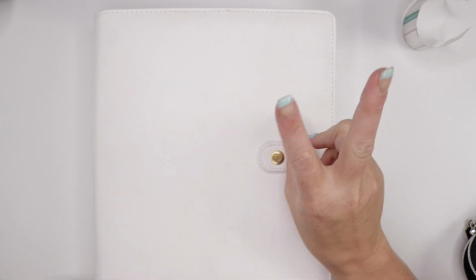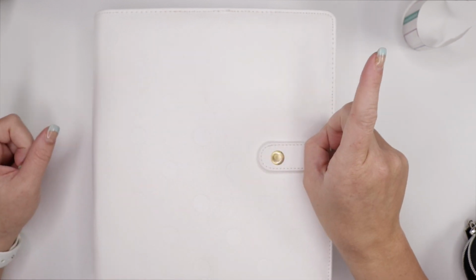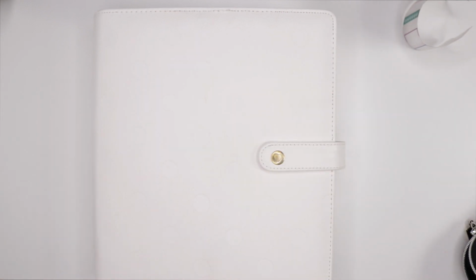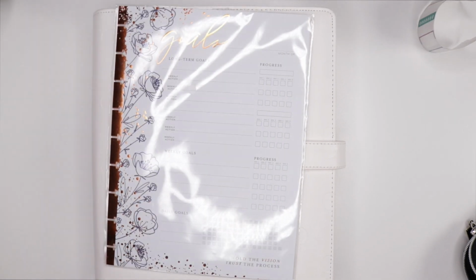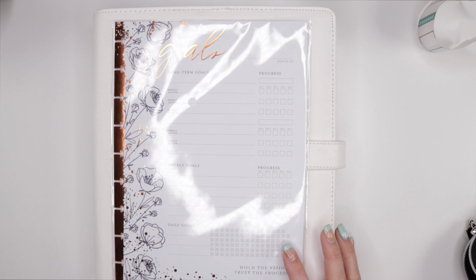All right, number two. Number two way to optimize productivity: goal setting. If you do not have a plan for your day with goals in mind, you will not do very well with your planner.